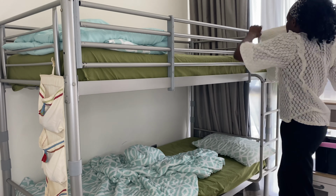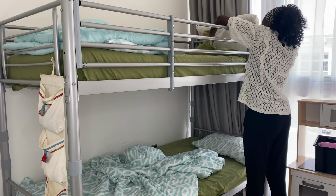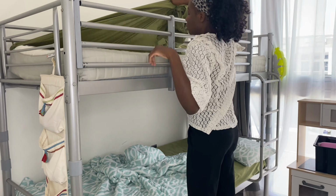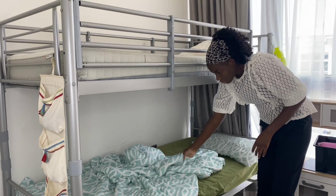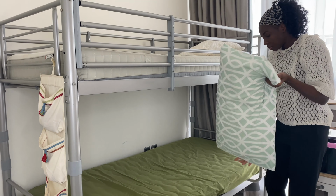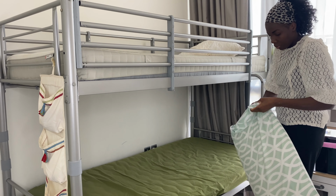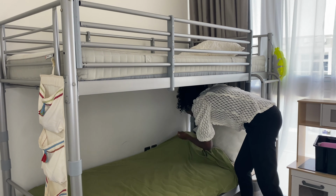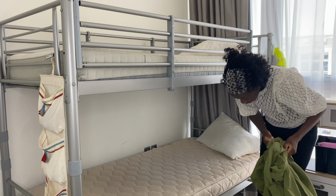So the first thing I'm going to do in this room is just to change their beddings. Once that is done, I will clean the floors. The floors are quite dirty. And then I'll move the furniture that I just showed you. And then once that is done, I'm going to move in one bookshelf, which is also in the other room.